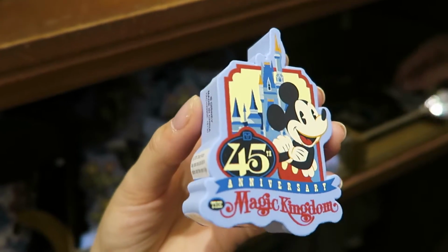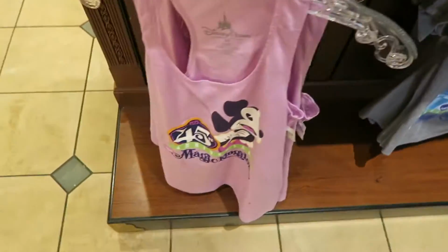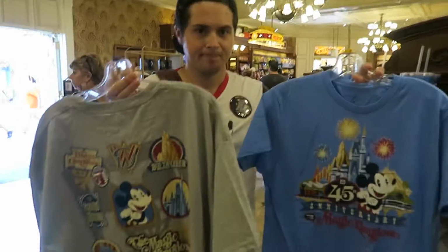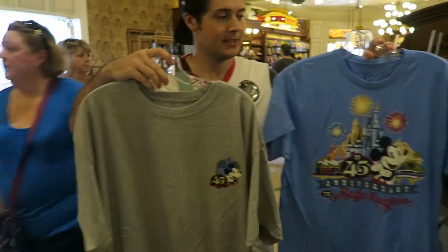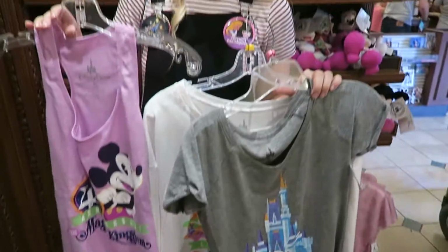This is a car topper I seriously am considering getting. I love it. They also have all these cute t-shirts. You know, I will admit, Zachary, yes. Where are the guys' t-shirts? Okay, so Zach has these two options. This is the front of that one. Is there a back to this one? No. Okay, and then we're gonna look at the options that the girls have.